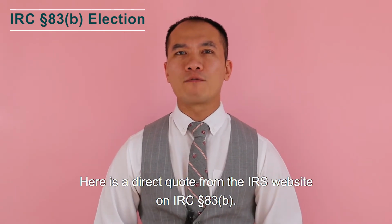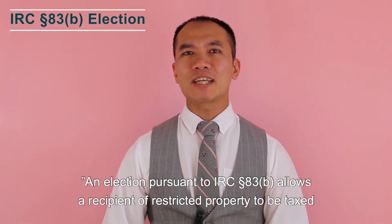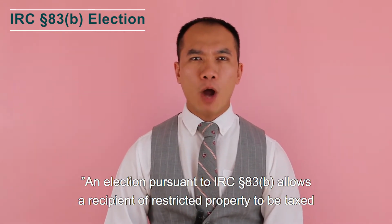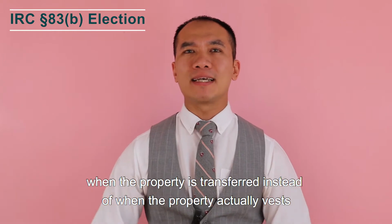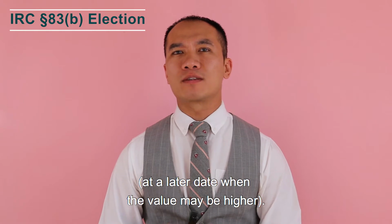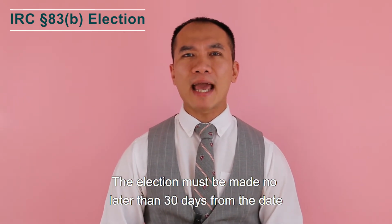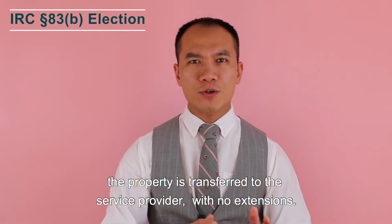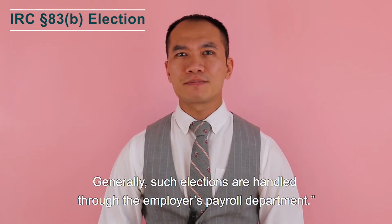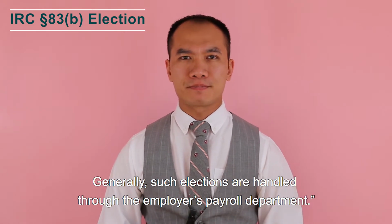Here is a direct quote from the IRS website on IRC Section 83(b). An election pursuant to IRC Section 83(b) allows a recipient of restricted property to be taxed when the property is transferred instead of when the property actually vests, at a later date when the value may be higher. The election must be made no later than 30 days from the date the property is transferred to the service provider, with no extensions. Generally, such elections are handled through the employer payroll department.